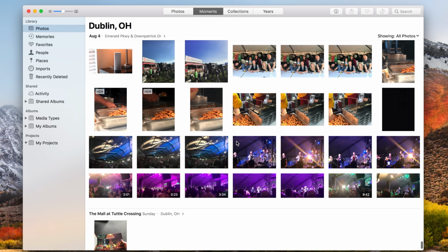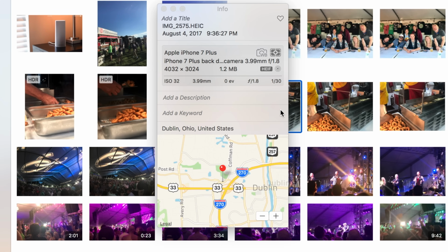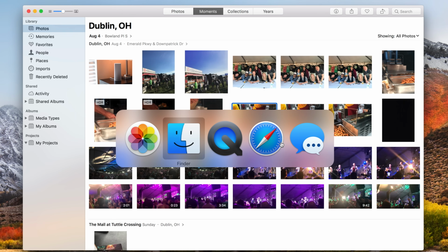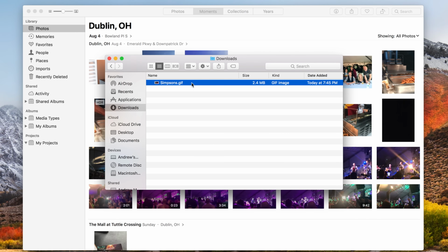Starting off with the quick and easy, it is a whole lot more responsive than it has been in the past. iPhoto and Photos used to be kind of slow as you're working with them. Now it's definitely much more refined and a lot quicker to work through. It also supports the new HEIF, which is the High Efficiency Image Format, which saves a whole bunch of space while still being great for storing all your photos. We also now have support for GIFs inside of Photos.